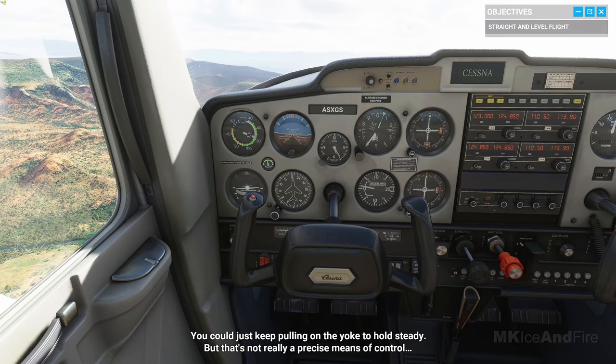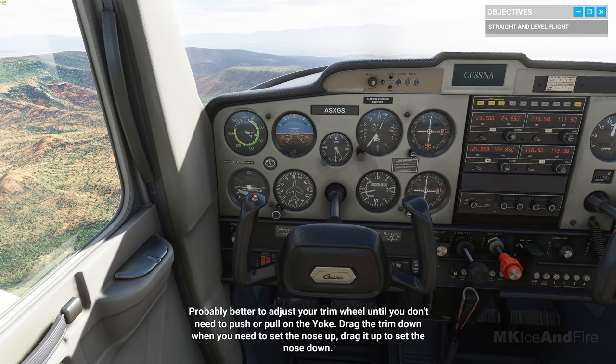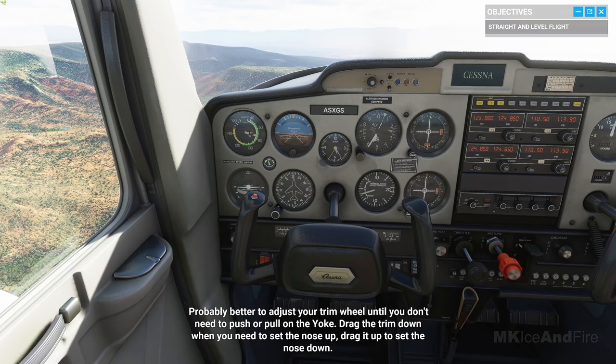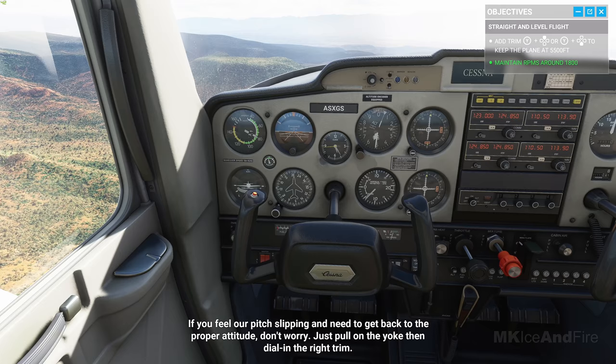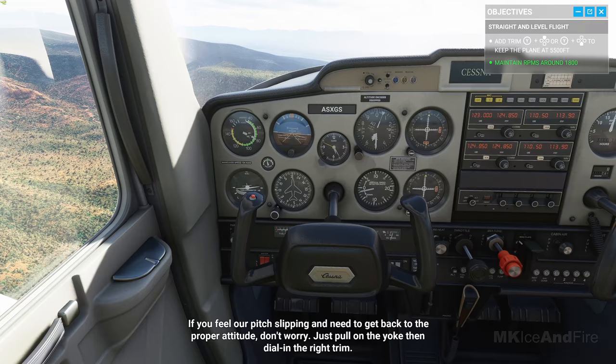Probably better to adjust your trim wheel until you don't need to push or pull on the yoke. Drag the trim down when you need to set the nose up. Drag it up to set the nose down. Try adding trim to keep us at 5,500 feet without increasing throttle. If you feel our pitch slipping and need to get back to the proper attitude, don't worry. Just pull on the yoke, then dial in the right trim.